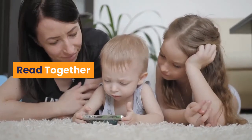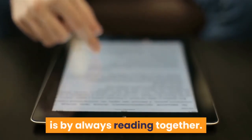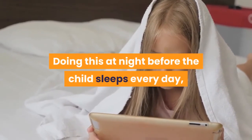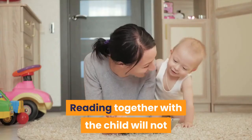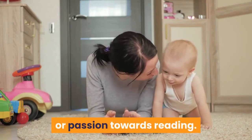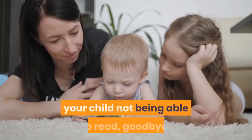Read together. Last but not the least on the ways you can get your child to read is by always reading together. You can do this during the weekends or daily, whenever you're back from work. Doing this at night before the child sleeps every day would be the most ideal of ways to accomplish your mission. Reading together with the child will not only help the kid learn quickly how to read but will also allow the child to develop a special bond or passion towards reading. Once this bond is created, then you can confidently kiss the days of your child not being able to read goodbye.